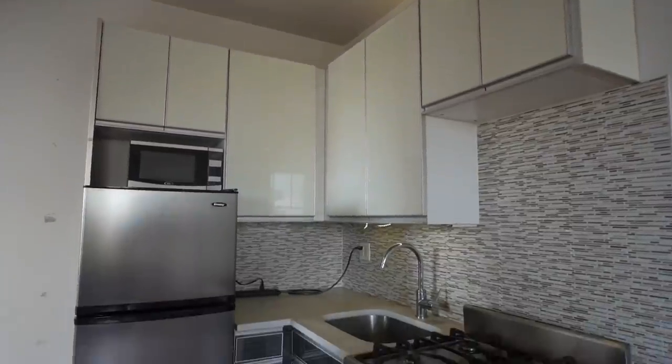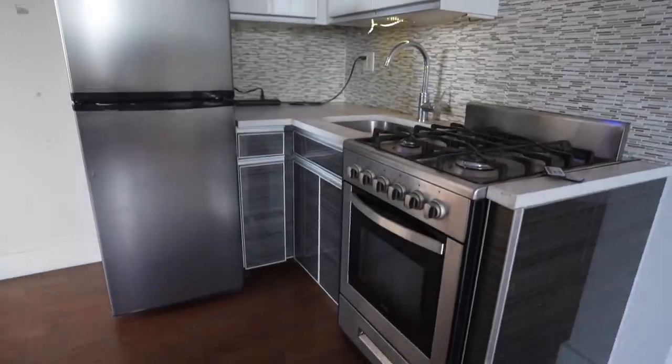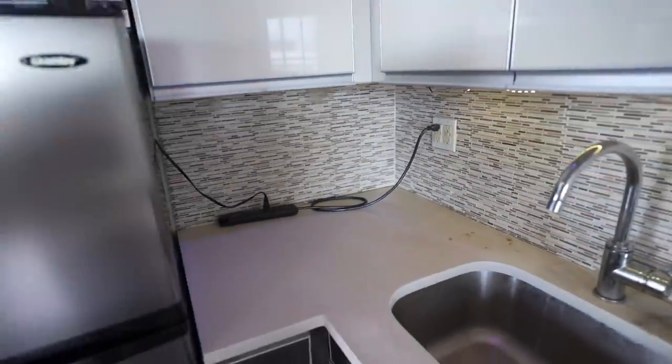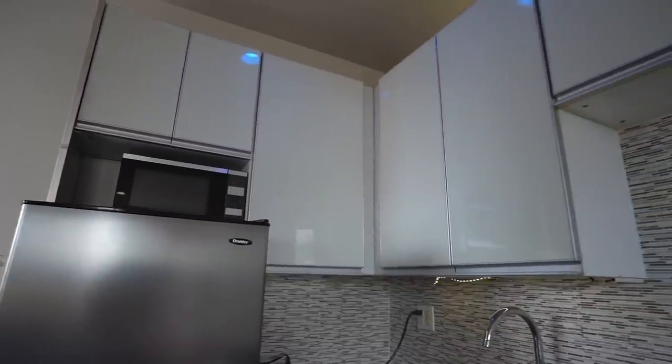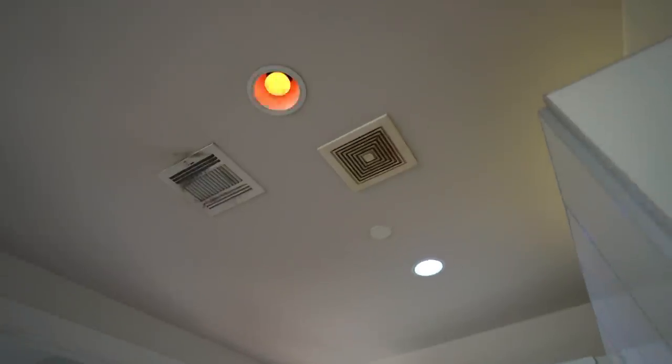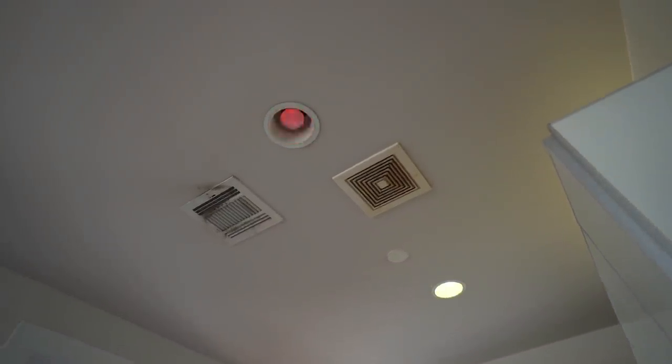The kitchen here doesn't look too bad. It looks like it's got everything. Stove, medium fridge, no dishwasher. No sink sprayer, but there's a microwave and there are some outlets so you can plug stuff in if you want. Plus the cabinet space overall is workable. And I think these remotes are for whatever type of light show the last tenant had installed up here.